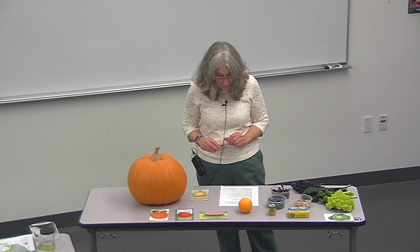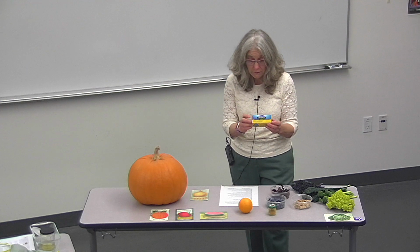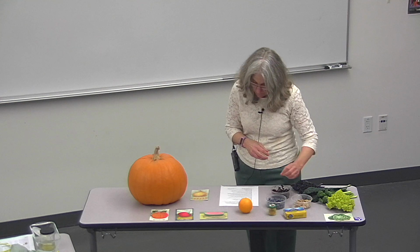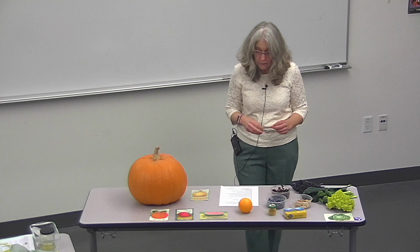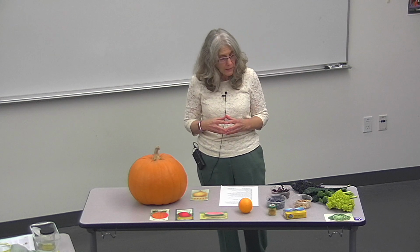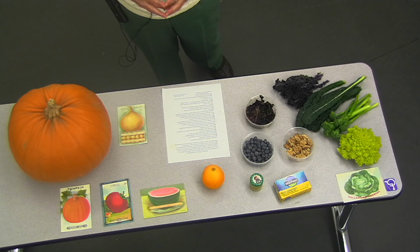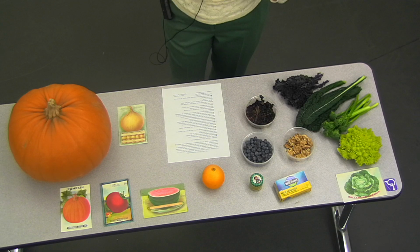E stands for egg. I do a whole thing just on eggs, but eggs are the highest biological value protein that exists. Then F stands for fatty fish, like sardines, tuna, herring. And then G stands for garlic. I don't have any garlic with me today. Didn't really plan on this one, but I have most of them.